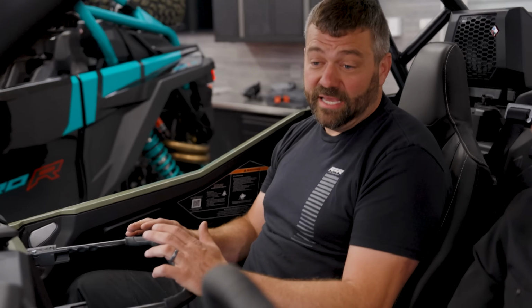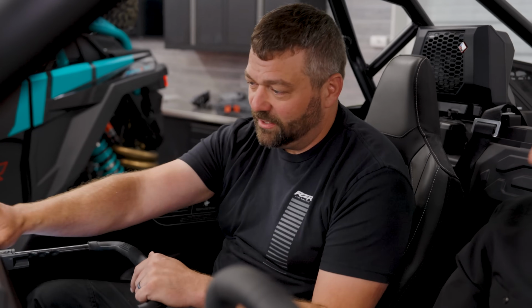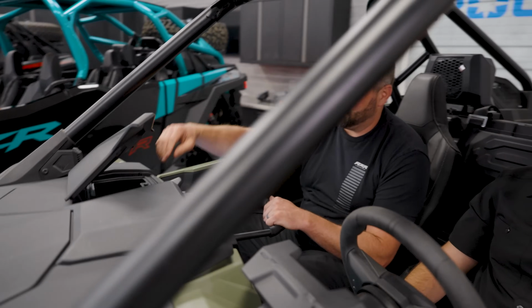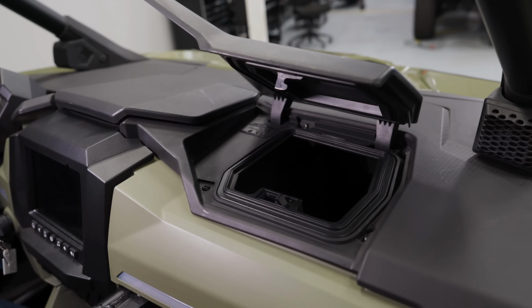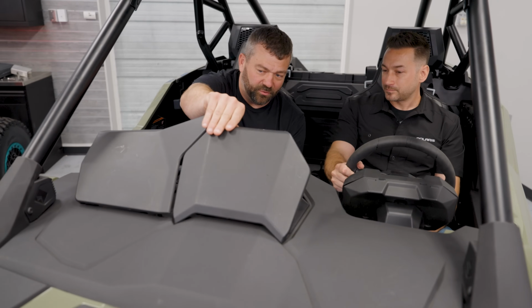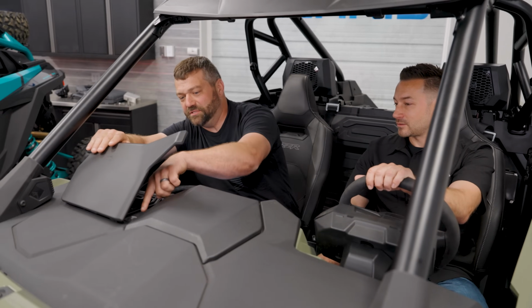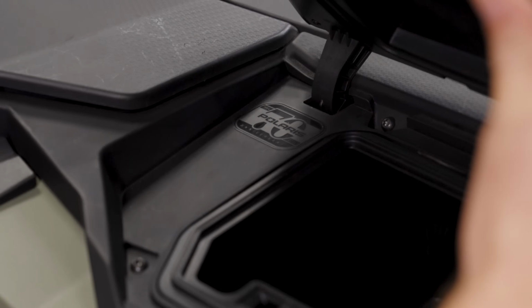Yeah, so I think not only that, but when we look at this dash, this dash is all new layout as well. And there's some trick storage bins here that have really nice latches in them that'll actually stay up when you let go of them, even if you got a windshield on. So you got the one kind of right in the middle. You got the one in front of the passenger side. And there's actually an Easter egg hiding under here. I don't know if you can see that.